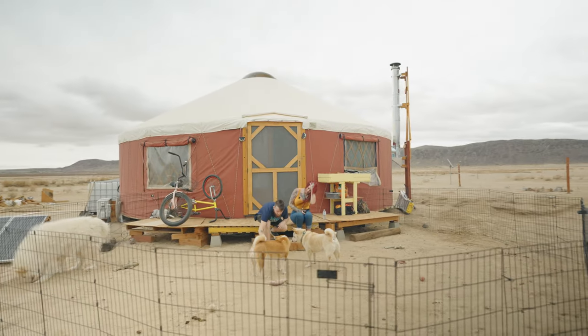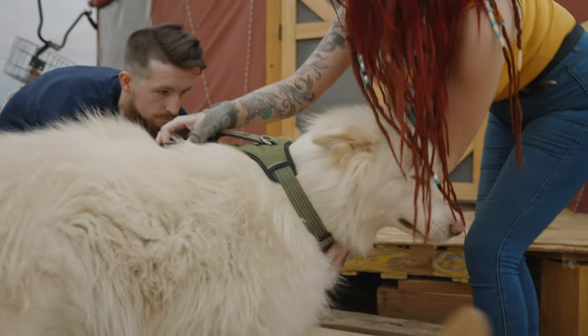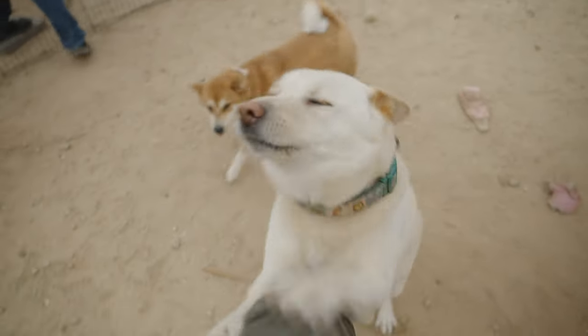One of the reasons why we decided to transition from the travel life to yurt life was to put down a more permanent foundation for our animals. We have three dogs, an Alaskan Malamute and two Shiba Inus. Our dogs are wild and crazy and needed land to run and be wild and crazy. They are off-grid dogs. Yes, they are definitely off-grid dogs.